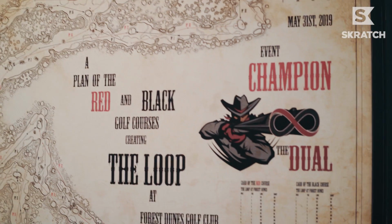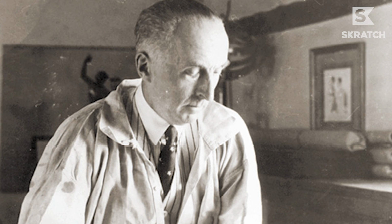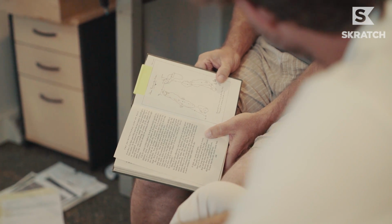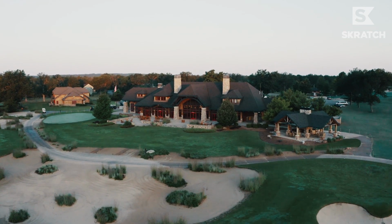When was the first time that you can remember that you conceived of making your own reversible golf course? So this is Tom Simpson's book on golf course designs. Simpson was an English architect in the 20s and 30s. In the back of his book, he does about 6 pages on a reversible golf course. I think I read this book when I was 16 or 17, and I always had that in the back of my mind ever since. You could really do that somewhere. Thankfully, Lou Thompson, the owner of Forest Dunes, agreed, although it did take some persuasion.